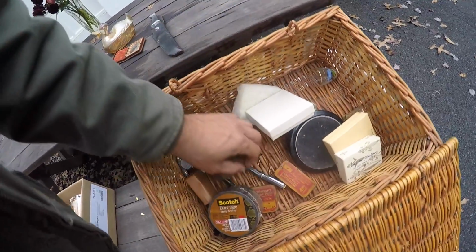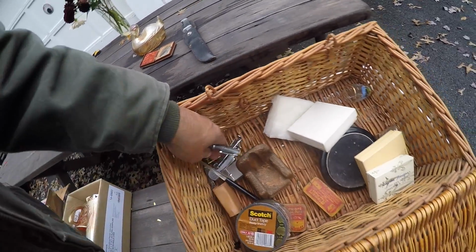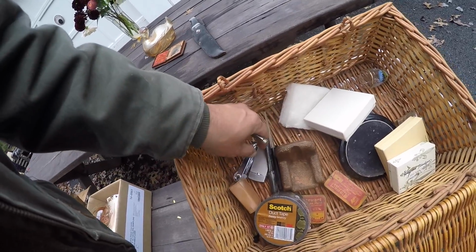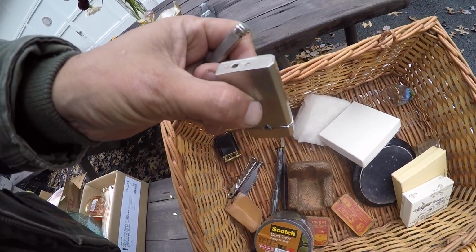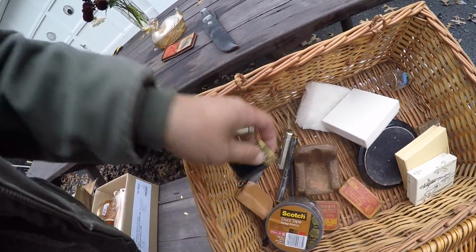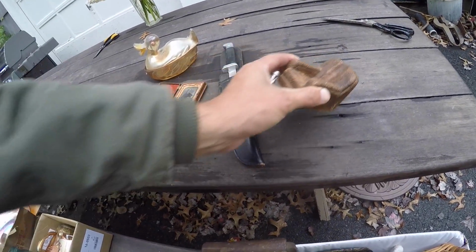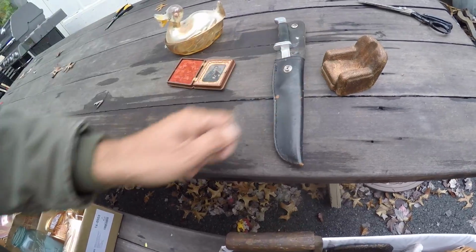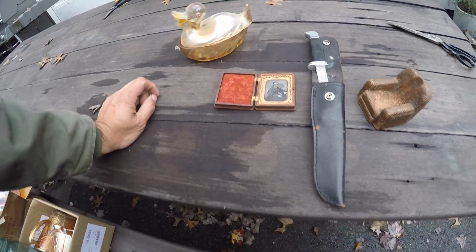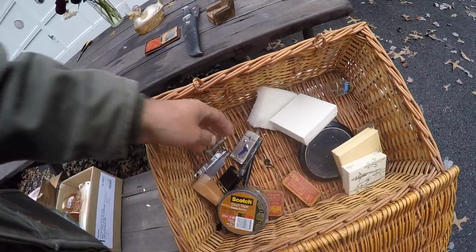A few little couple pens in here. Always do well with the pipe tampers. I think this is just, it's a new lighter. This here is actually worth $10. It's a pipe rest, but it's like a little lounge chair. I would say this photo, since she has a little necklace, is probably 20 bucks. So I guess that's around $70 there.